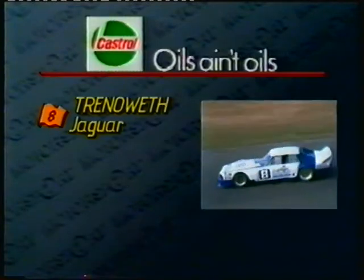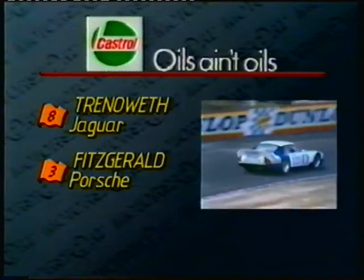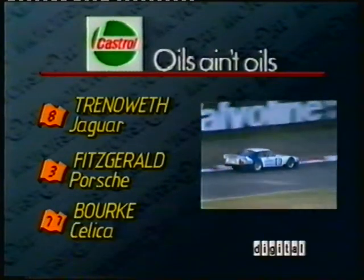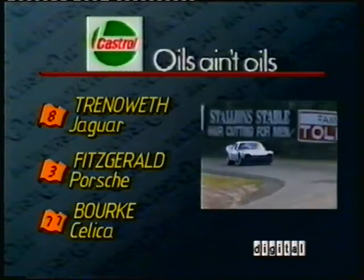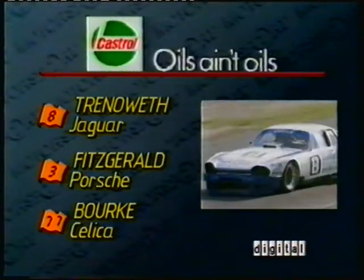Let's recap the placings, and sensational as they were. Mark Trenouth of Queensland and the Jaguar, the winner. Second place going to Peter Fitzgerald in the Porsche, and third place going to John Burke in the Celica. We'll take a break and return with more live motor racing action from Amaroo Park.